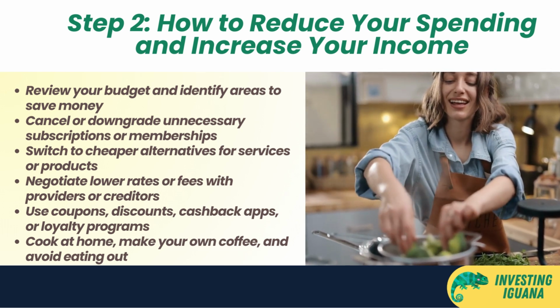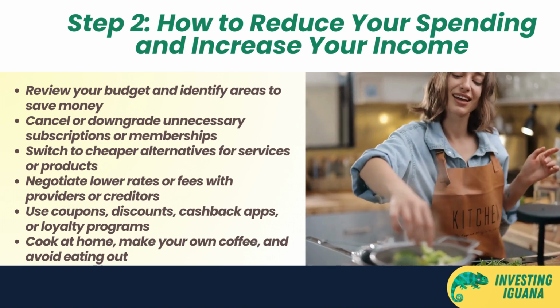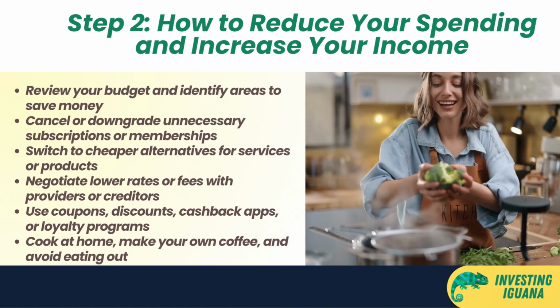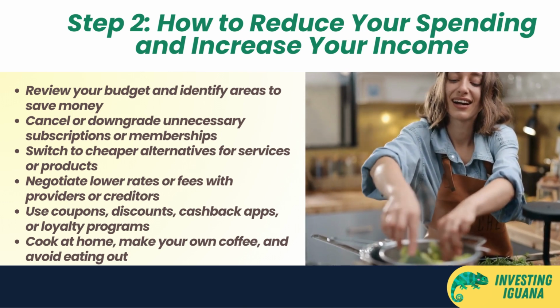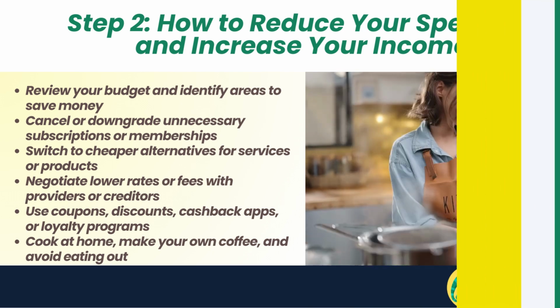F. Make your own coffee instead of buying it from Starbucks. G. Use public transportation or carpool instead of driving or taking a taxi. H. Shop around for the best deals on groceries, gasoline, clothing, etc. And I. Sell or donate any items that you don't use or need anymore.